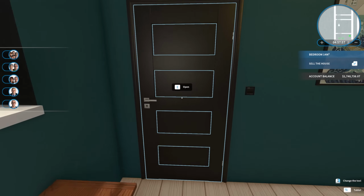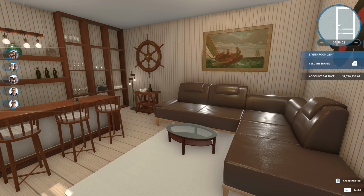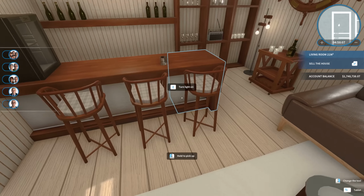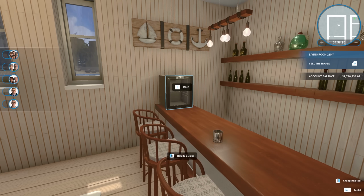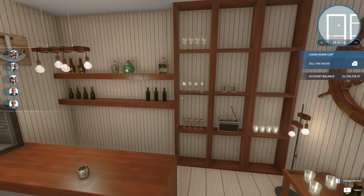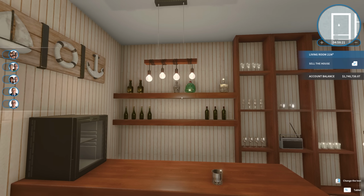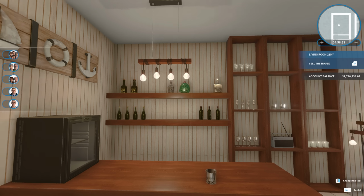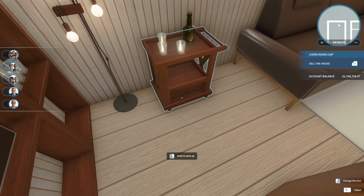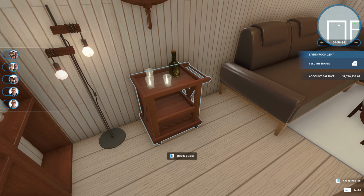And then finally, the last room on the yacht is our recreation room. And I think this actually turned out great as well. So we've got a little mini bar area over here with a couple of bar stools, mini fridge sitting on top of the bar so you could put your drinks or beverages or whatever inside of it. And then back behind, we've got some shelves that have a variety of different bottles of liquor and wine and things like that on there. We've got a whole bunch of glasses over here, just a small radio, a little wheeled bar cart that you could wheel around and stuff like that.